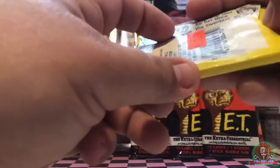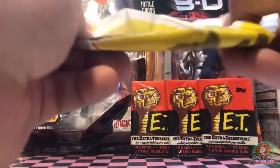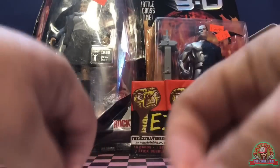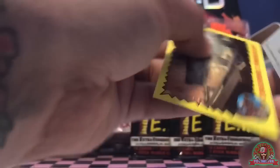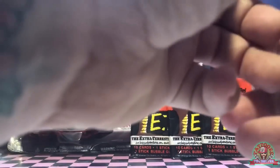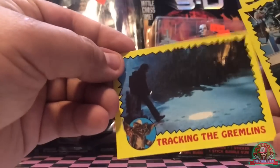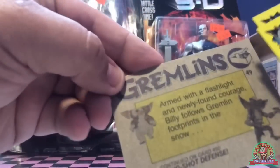I'm willing to open one up. So let's go ahead and tear it open and take a look. See if the gum is brittle. Yep, the gum fell apart. As you can see, this is what 30-year-old gum looks like. All right, so we'll run through these 10 cards really quick. Just want to show off what cards look like in 84 with this pack. So first one we got here is Tracking the Gremlins. So these are movie shots from the original movie.